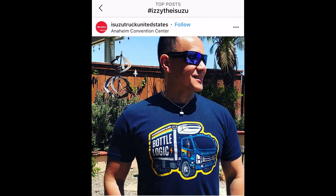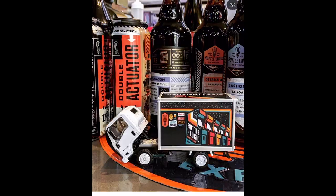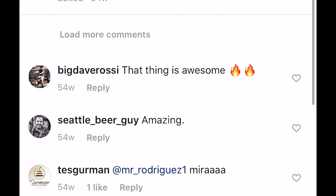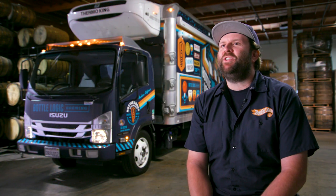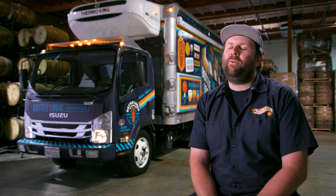Because Izzy is so photogenic and taggable on social media, I see tons of fun photos of Izzy out in the world. It has been great for our brewery. I absolutely love this truck and everything it has done for Bottle Logic. Izzy the Isuzu is just a big toy. She is the ultimate kegerator on wheels.